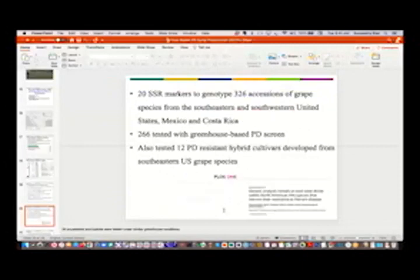Apart from the breeding purpose, we also wanted to understand the level of genetic diversity of PD resistance within this germplasm which we screened, as well as how the southwestern and southeastern germplasm differ in PD resistance from each other. For that, we did the genotyping with 20 SSR markers, and we genotyped 326 grape accessions that represent grape species from the Southwest as well as from the Southeastern USA, and germplasm from Mexico and Costa Rica.